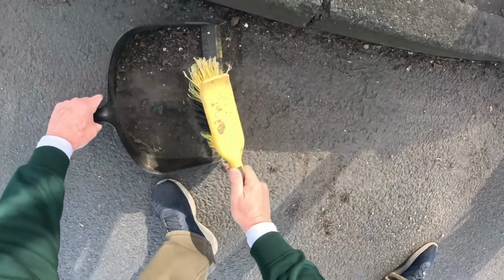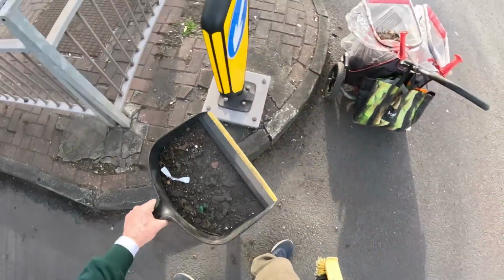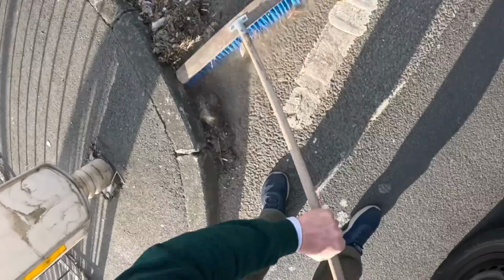Oh dear, this bending down ain't doing my flipping vertigo any favours whatsoever. That's 3 of 4 done, guys. Let's go and do the last one.